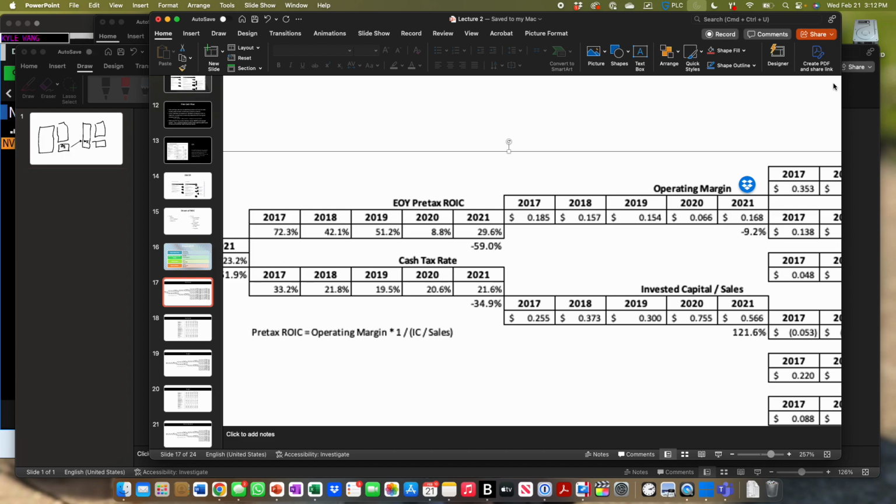Reason number 3, how much balance sheet invested capital are they spending to generate $1 of sales? In 2017, to generate $1 of revenue, they invested 25.5 cents. In 2021, to sell $1 of revenue, they invested 56.6 cents. Is that better or worse? That's far worse. They're spending more than twice the amount of money to sell the same coffee.